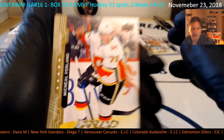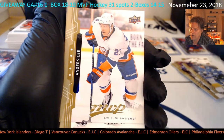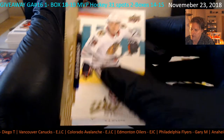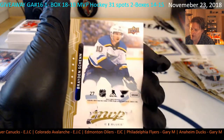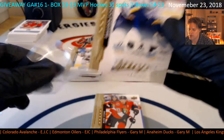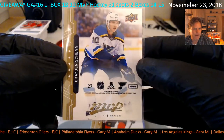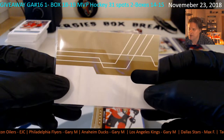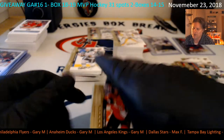All right, here we go. Brinkett, Suter. There's another one of the puzzle pieces. St. Louis Blues. Dave N. There's your puzzle piece on the bottom. So there's two puzzle pieces. We'll just put them kind of up there.